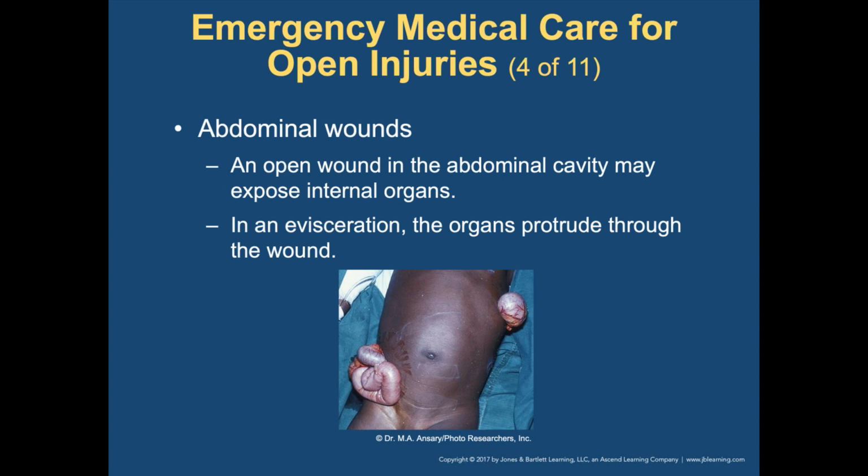All right. Somebody want to tell me what that is? Oh, never mind. All right, so that is an avulsion, or evisceration. Sorry, evisceration. This means the organs protrude from the body.